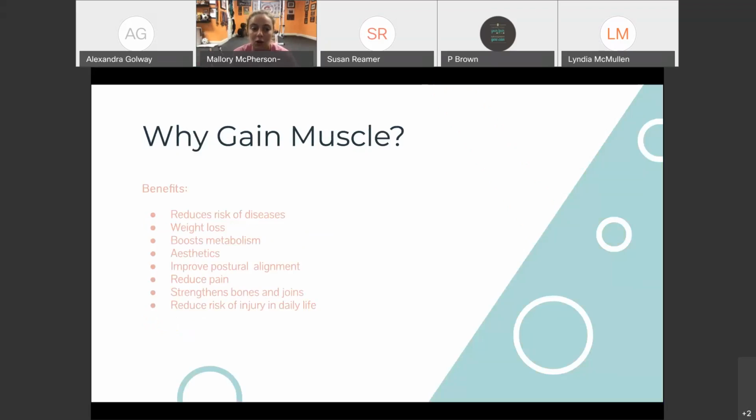All right, first of all, why should you want to gain muscle? Well, there are many benefits, and I'm sure you guys know a lot of these. It reduces risks of diseases. It helps with weight loss, and that is because building muscle boosts your metabolism and is just going to make you leaner in general. So if your goal is weight loss, definitely don't just do cardio. You got to have that resistance training in there. It's going to be so good for you, help you reach your goals faster. Boost your metabolism, like I mentioned.